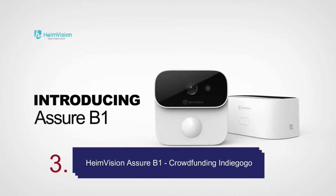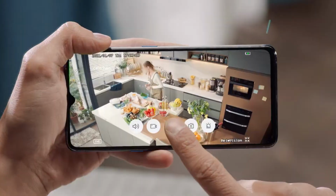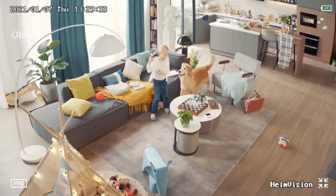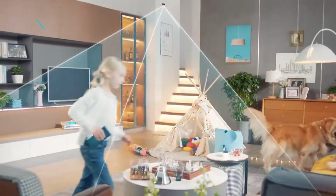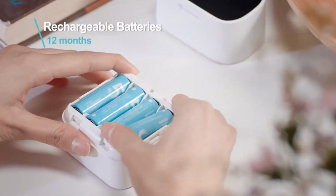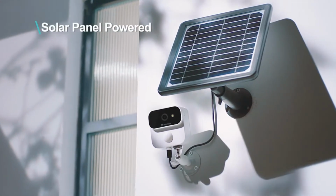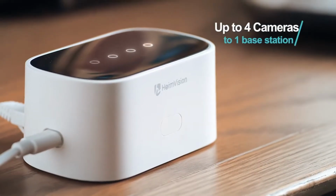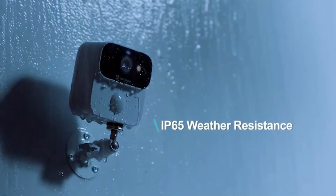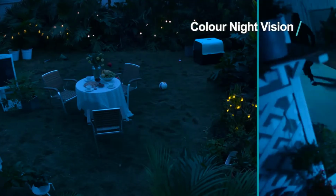Introducing HeimVision Sure B1. Wow, they look great. The 2K Full HD resolution and 130 degrees field of view ensure full details to be captured. Sure B1 can be powered by rechargeable batteries or simply by the sun. Connect up to 4 wireless cameras to one base station. The IP65 weather resistance camera can withstand different weather. It lets you see in full color at night.